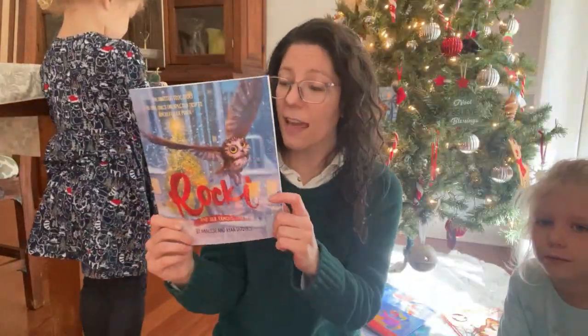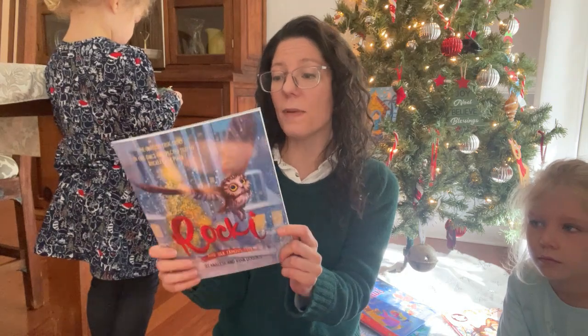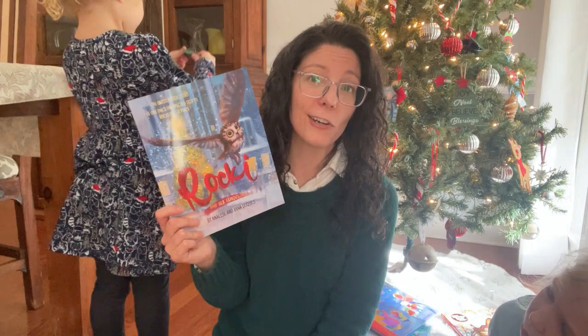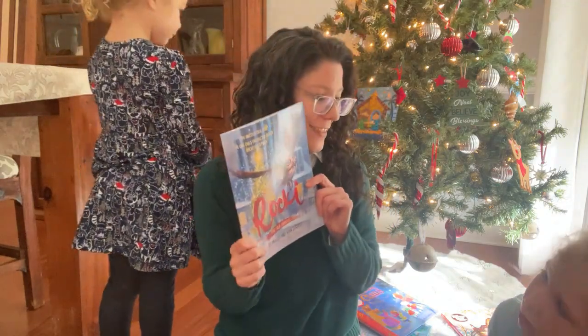This one is Rocky and Her Famous Tree. So this is about a little owl who has a Christmas adventure. This one's a fun one.